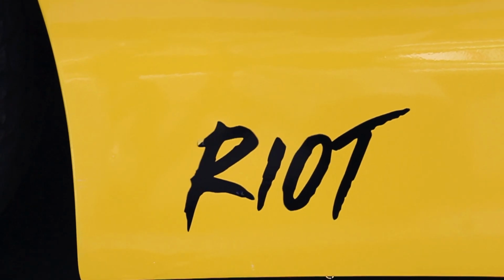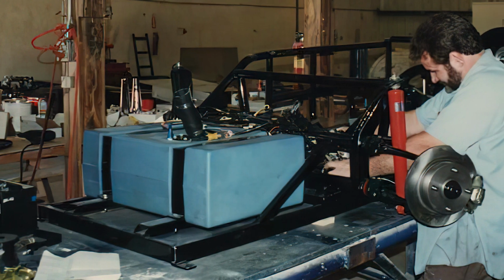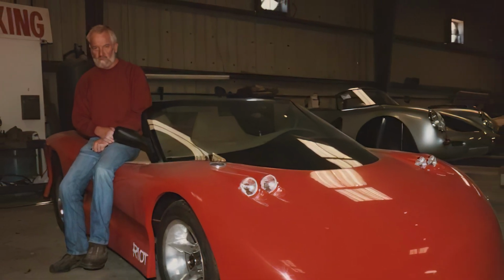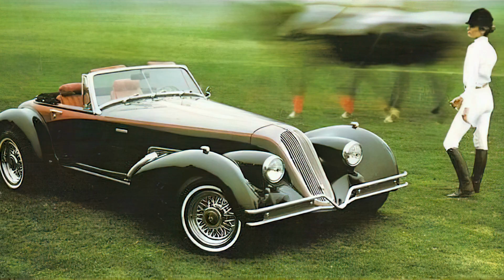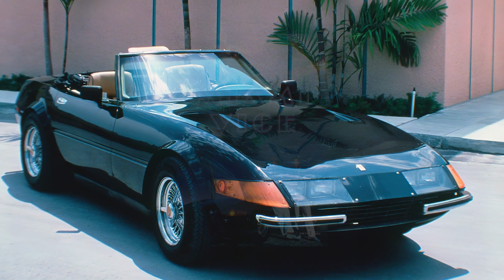The RIOT was produced by a kit car brand known as Thunder Ranch, who began development in 1995. Production was headed by Tom McBurney, a California native and ex-race car driver. McBurney had plenty of experience in the custom car world, with past projects including this Scepter 6.6S, and he even built the replica Daytonas featured in Miami Vice. The RIOT also made a splash in Hollywood with a brief appearance in the TV show Baywatch.